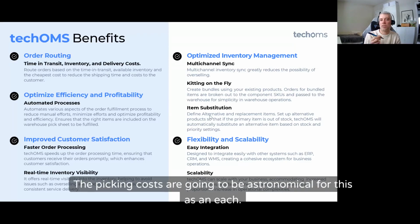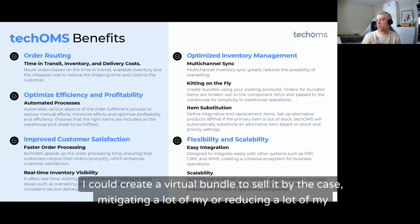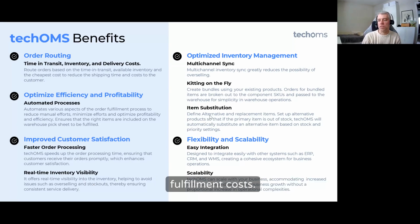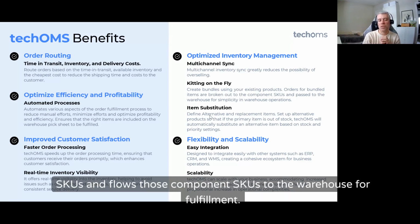The picking costs are going to be astronomical for this as an each. I could sell this as a 12-pack, right? Sell it by the case. I could create a virtual bundle to sell it by the case, reducing a lot of my fulfillment costs. What techOMS does when you create that kit on the fly, the customer buys the kit, the order arrives as a kit. techOMS breaks that out into the individual component SKUs and flows those component SKUs to the warehouse for fulfillment.